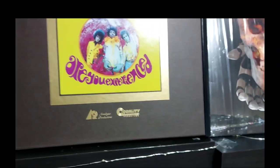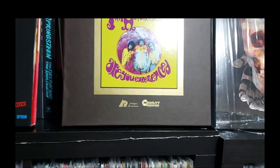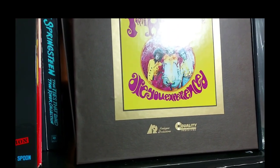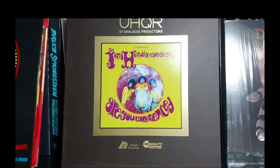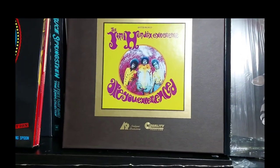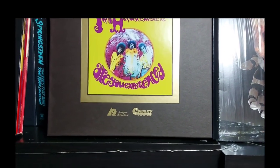This is the UHQR version of Jimi Hendrix, Are You Experienced, from Analog Productions. I have two Analog Productions box sets currently, and I don't know where the other one is. Oh, it's behind this mess here. Well, it's not really a mess. This is very similar to the one-step Michael Jackson system, but it's done by Analog Productions at Quality Pressings. I think they're in Kansas, actually.